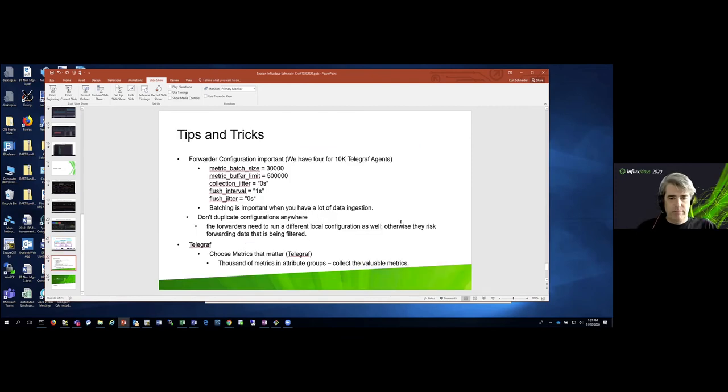Then choose metrics that matter. There are so many metrics you can collect. I would not tell you to collect all of them. We use a lot of filtering in those metric values just to collect the metrics that we found valuable, which is many, many more than we collected in CA UIM, but it's not necessarily every single category, especially like the process data, which is really heavy. But we are collecting every single process and every single process data point for memory, CPU, and that's something we couldn't do with UIM.